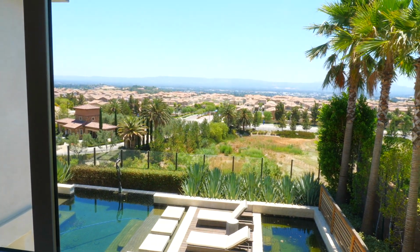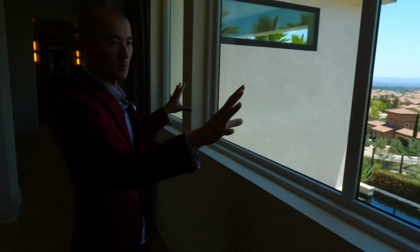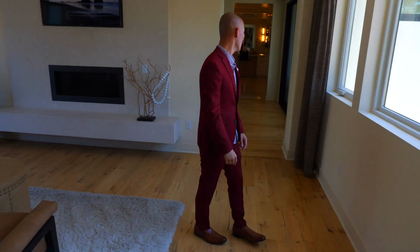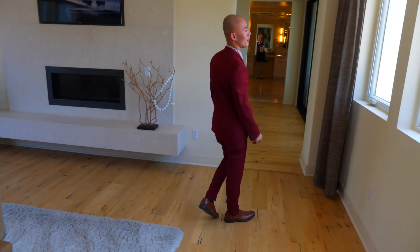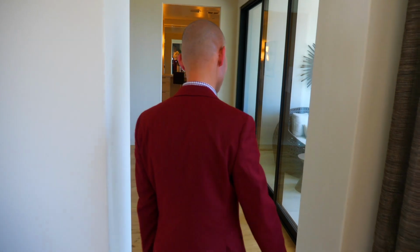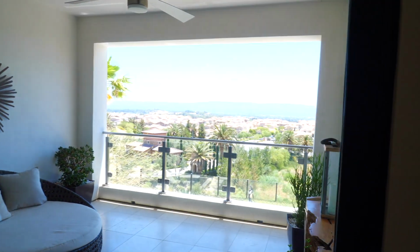This is nice, right? The last house, did it have this view over here? No, it didn't have the view, but it had the balcony. Oh, it had the balcony. That's right. But hey, Hermes, don't speak too soon. You can check it out. What do we have here? We got a balcony right here too, bro. Ooh.